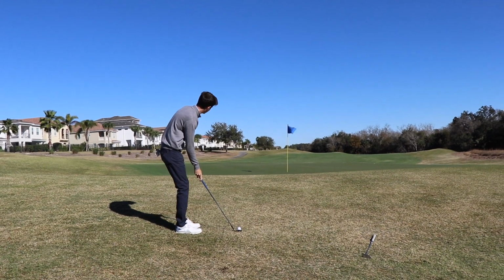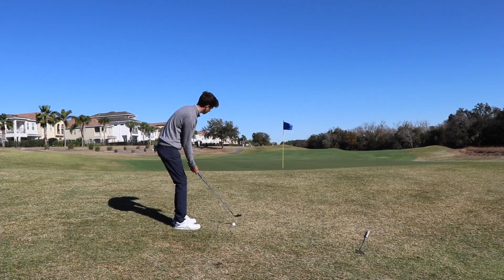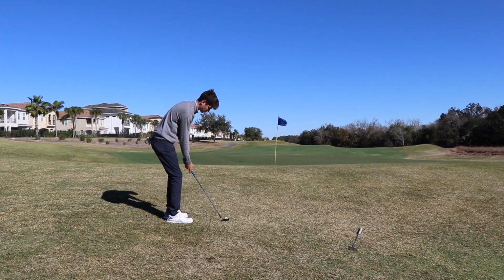So a little deep here at the 2nd hole. Not a lot of green to work with. Got to get this thing up and down in a hurry. Really just trying to buy into a good landing spot here.